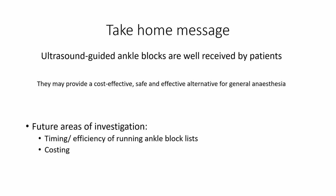They may in addition provide a cost-effective, safe and effective alternative to general anaesthesia at a time when we're trying to avoid aerosol generating procedures. In the future, we look to investigate the timing and efficiencies of running such lists and doing a full costing.